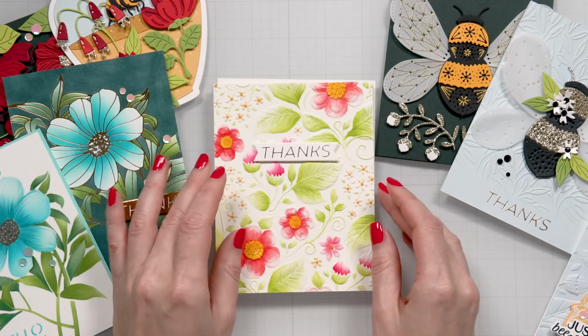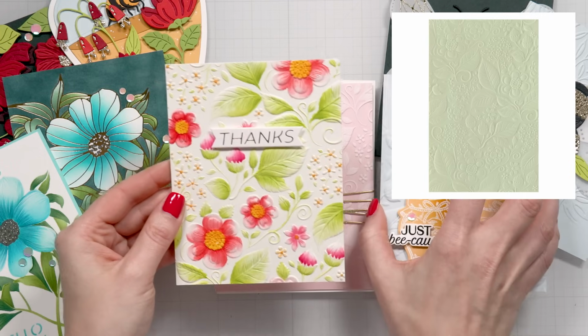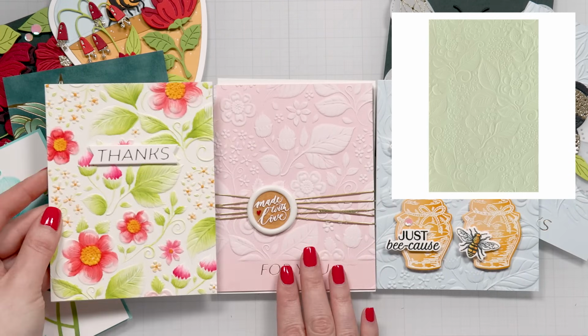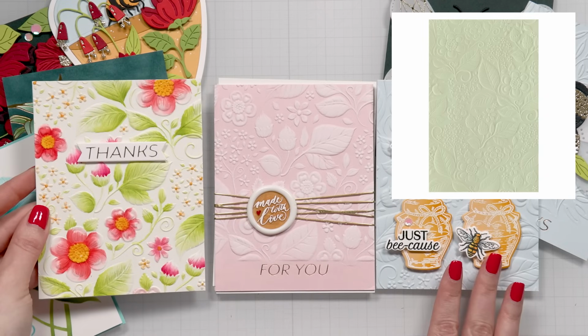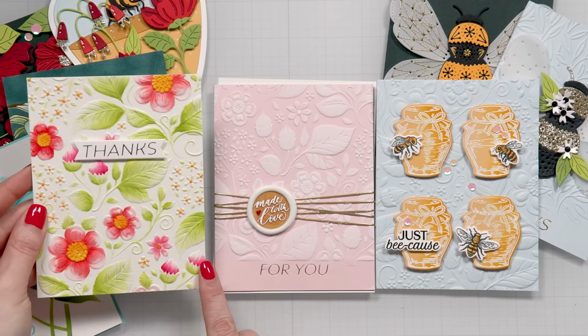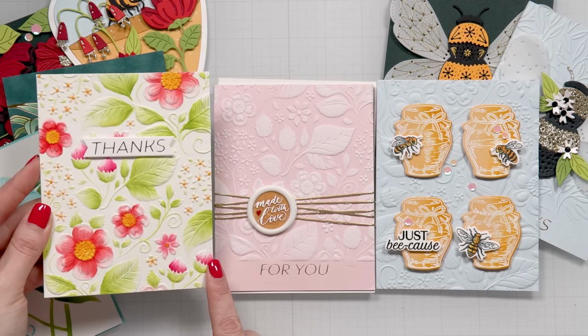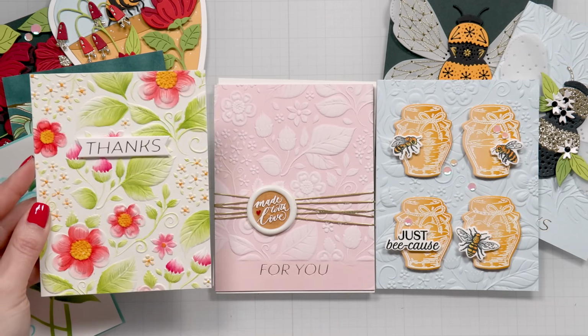Okay, moving on, we also have the 3D embossing folder. So let me bring this card back, and then also let's look at this card. So all three use the 3D embossing folder for January. Here, I embossed the folder on the Spellbinders watercolor cardstock, and I used a new product from Spellbinders.